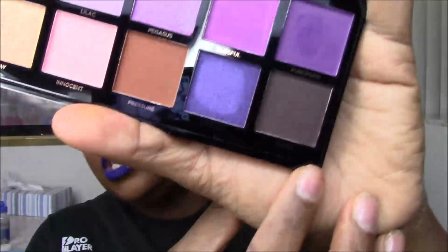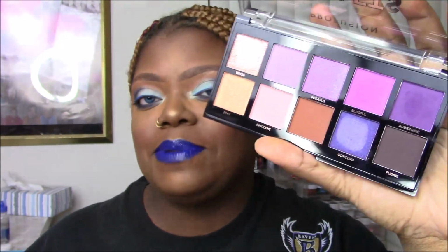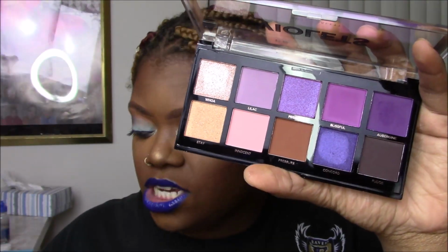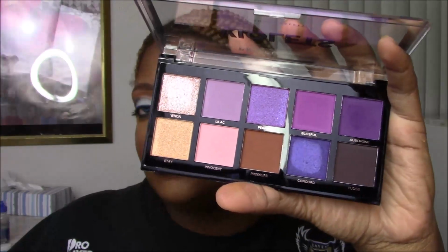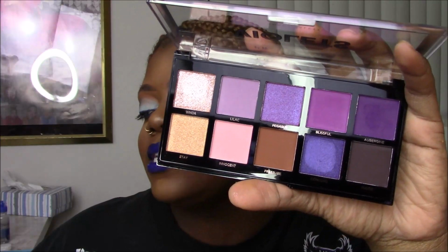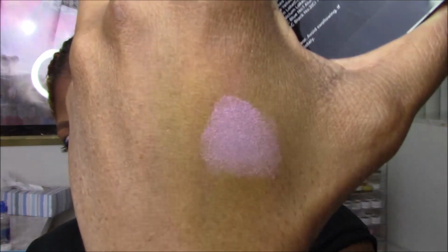Violets. Who doesn't love a good purple? So this is the Violets palette, okay? And you have 1, 2, 3, 4, 5 purples. Fudge can look like a deep purple, if you will. I really enjoy this palette because there's no white or icy shade, something that I won't reach for a lot. I have an icy shade today, but I won't reach for it a lot. I really do appreciate that. I have no complaints about purples. These purples show up well. Even the lilac is really pretty. It's called lilac. Check that out. It's a really pretty lilac shade.